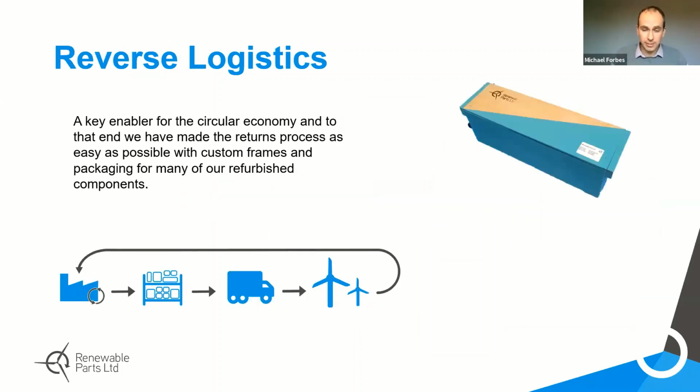And I think the key enabler for circular economy in almost all areas is the reverse logistics. It's certainly been the big challenge for us over the last year in particular, now that we're starting to see a lot more volume of parts. The reverse logistics can be particularly tricky.